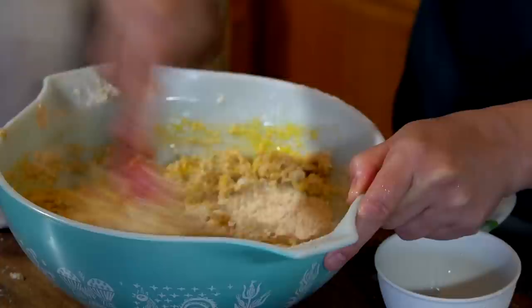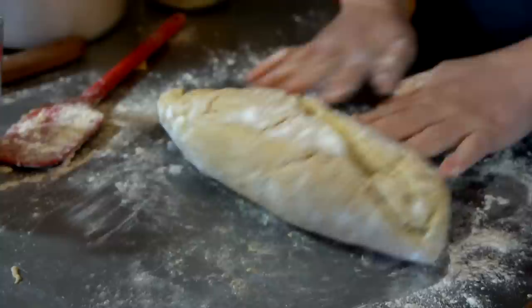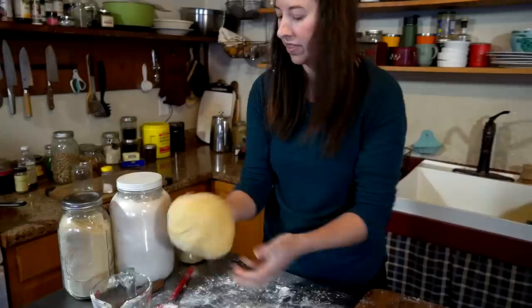We're gonna flip this on the counter and add just a little bit more flour and knead it for a few minutes. That is what we're looking for. We're going to add this back to the bowl and put it by the warm fire and let it rise for probably about an hour or so.